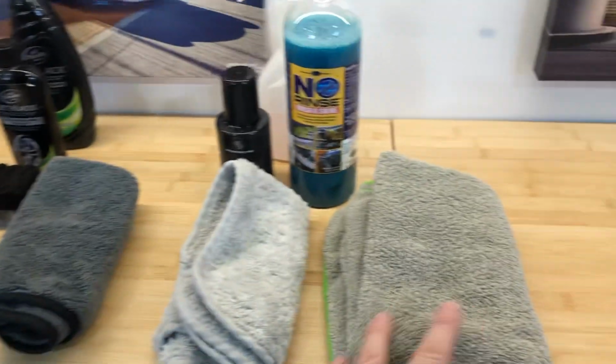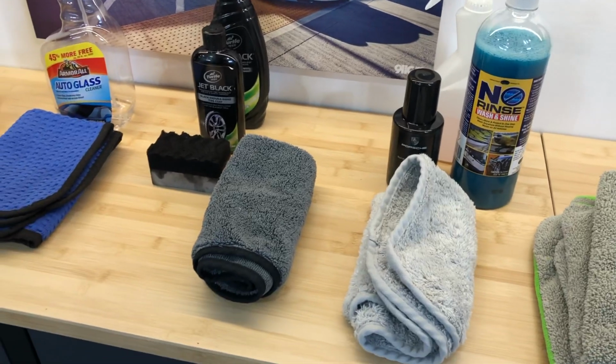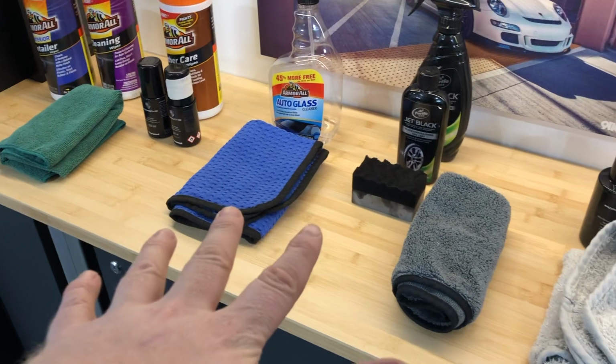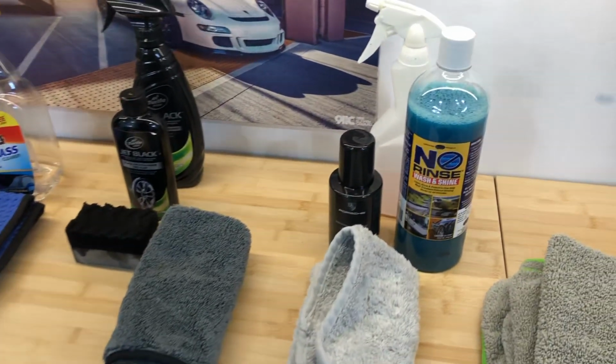And then I have a couple of different types of microfiber cloths to use in the different scenarios. Apart from this one, which I just picked up at a gas station, I think, or an AutoZone, the rest of these are all from Matt Moorman, and he has different towels for different types. So let's go through each one.